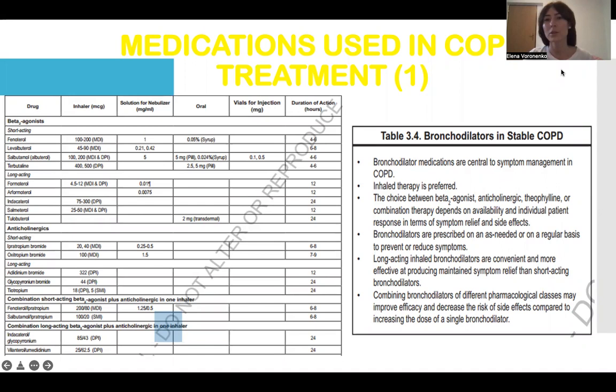Medications used in COPD treatment. Bronchodilator medications are central to symptom management in COPD. Inhaled therapy is preferred. The choice between beta-2 agonist, anticholinergic, and theophylline or combination therapy depends on availability and individual patient response in terms of symptom relief and side effects.